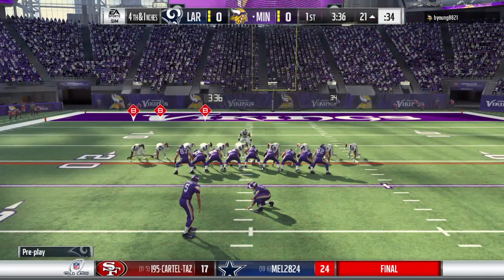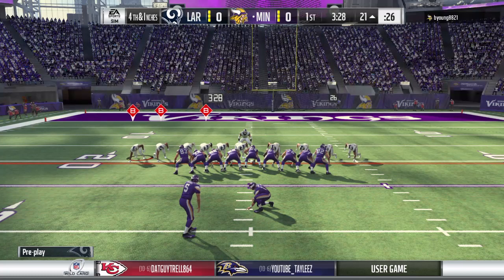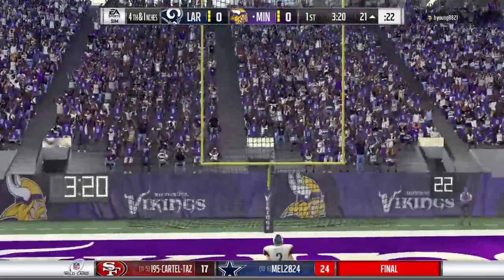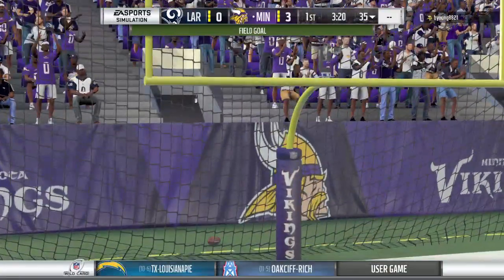I'll bet they thought they had picked that one up because it was a 3rd and 2 call, and they got awfully close. Now we're at 4th and inches. I wonder if they think they're feeling lucky here and maybe want to go pick it up. And the kick by Butker is good. And the Vikings have a 3-0 lead.